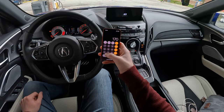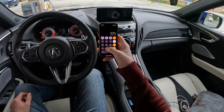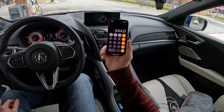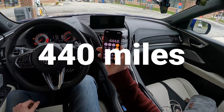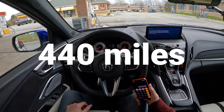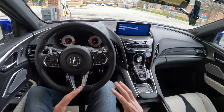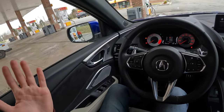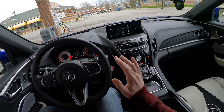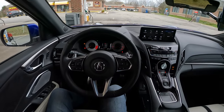We do have a 17.1 gallon fuel tank in here, so 17.1 gallons times 26 miles per gallon is giving you an effective highway cruising range of 440 miles here on the highway in the RDX. Now, if you got the non-A-Spec model, EPA says you'll probably get an extra mile per gallon. Again, it's certainly not bad.